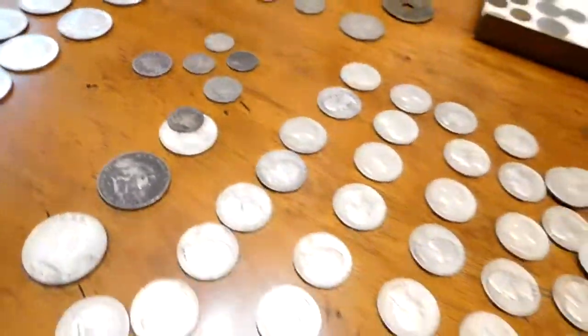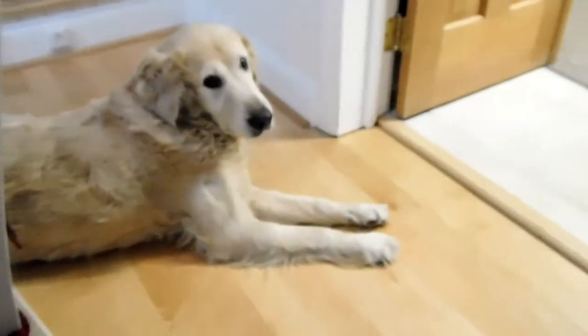But I took these coins home because I didn't have time to mess with them at the house, because I had to let this little one out.